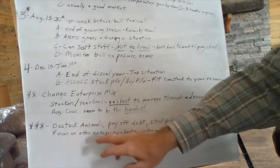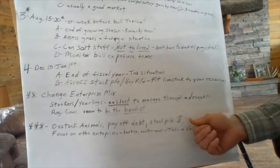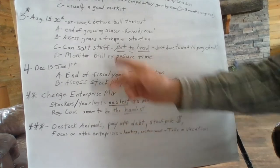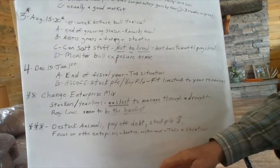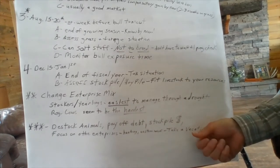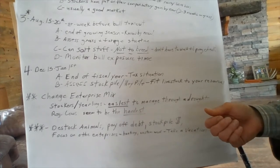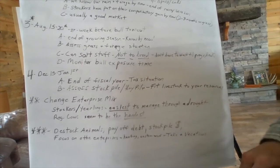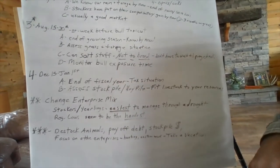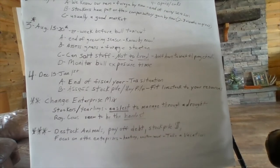You can destock animals. You can pay off debt if that's what you choose to do with it. You can stockpile that money. You can focus on other enterprises such as hunting or doing custom work, or you could take a vacation. I always throw that in there, even though we don't do a lot of that, but we do more than we used to. And we're still working on that one. This is a lifestyle, but it is also a life, and quality of life is critical.